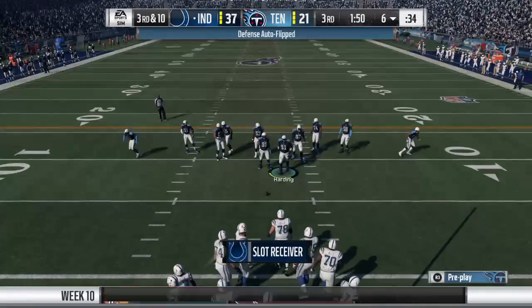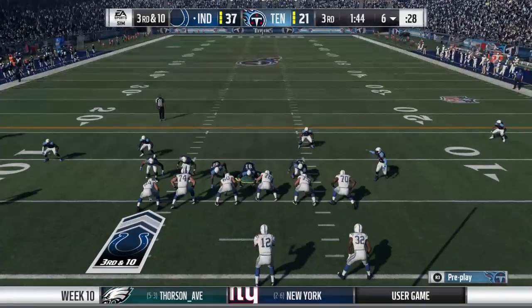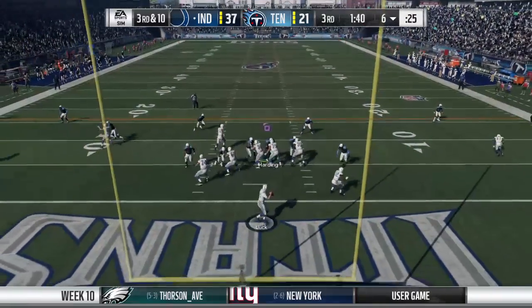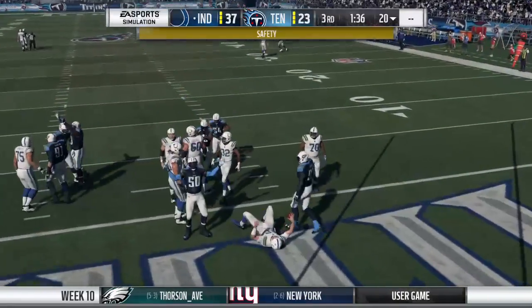And there's a nice stop for the defense. They've had a tough time containing this guy all game long, but maybe they can build a little bit off of that play, a little bit of confidence, a little bit of momentum. Yeah, every now and then you can actually tackle that guy. And Luck is going to run out of time and out of luck as well.